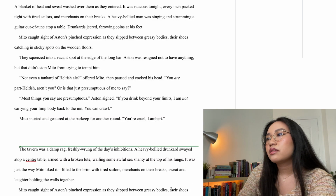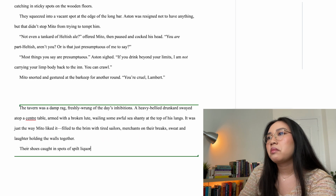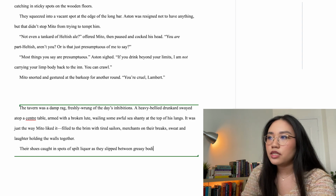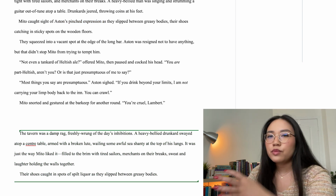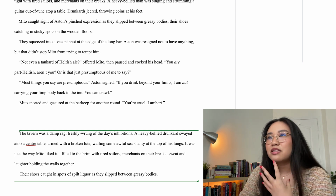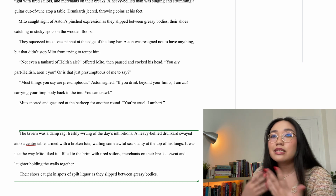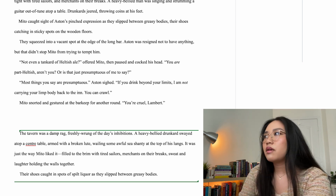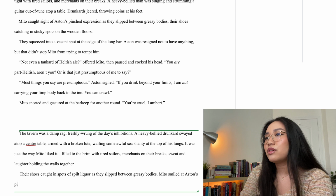What if we just did this? Holding the walls together, caught in spots of spilled liquor as they slipped between greasy bodies. What else did I say here? Oh, Aston's pinched expression. Yeah, this is actually important to keep because the whole point of this is that Aston is following Mito into this tavern because he has to. He doesn't want to be there. It's technically Mito slacking off right now. I'm gonna say Mito smiled at Aston's pinched expression.